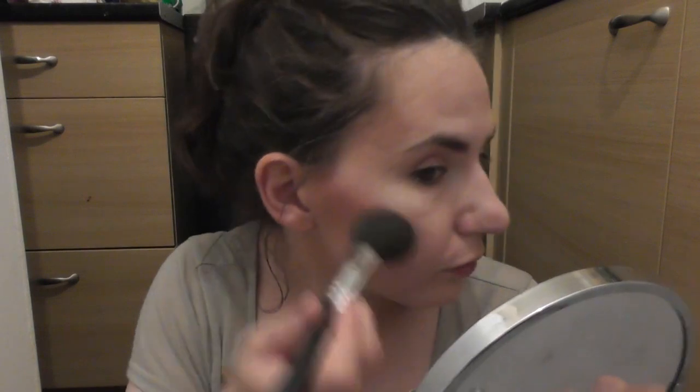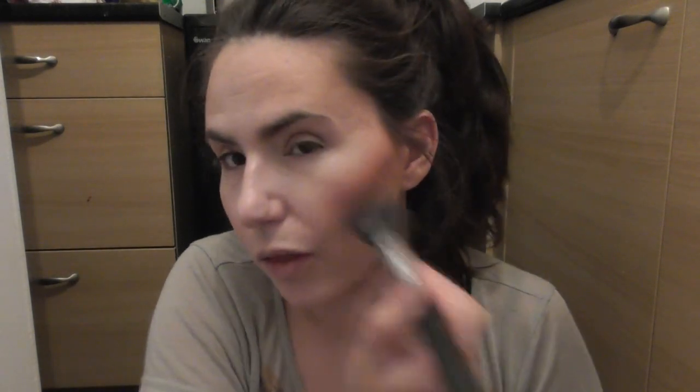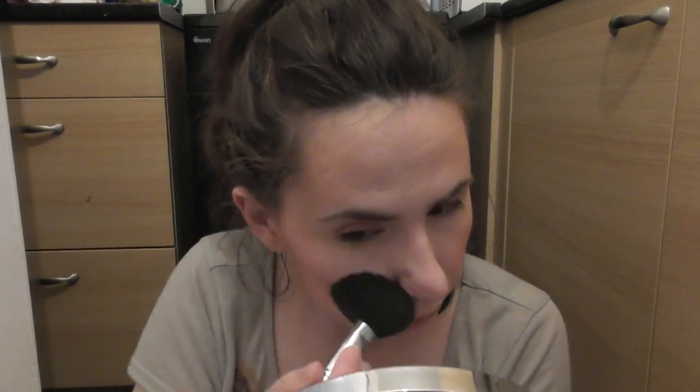Sorry, the blush I'm using is Baked Peach. It's one of the Revolution Blush Reloadeds. I've been using this the last couple of days, and it is a very pigmented blush, and I think I've got the right amount of product this time. The last couple of times I've used it, it looked like something out of the 80s, so I'm quite happy with this now. A little touch more.